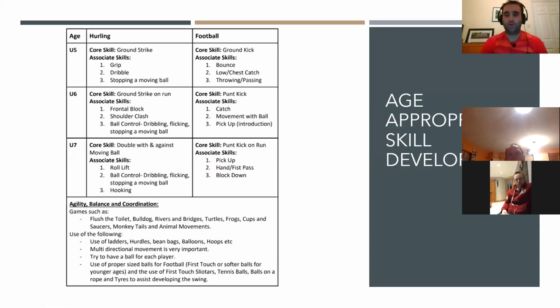So the next one, age-appropriate skill development. This is just something that I like to use myself. Some of you are probably familiar with this already. It's just setting in place 3 new skills to learn on every given year.